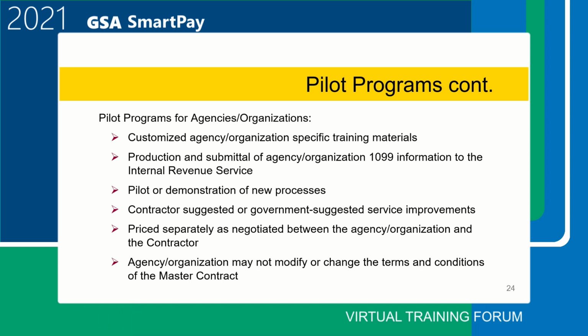Customized services for agencies and organizations may include, but not be limited to, customized agency and organization-specific training materials, production and submittal of agencies' 1099 information to the Internal Revenue Service, pilot or demonstration of new processes, contractor-suggested or government-suggested service improvements, priced separately as negotiated between the agency and the contractor. Agencies and organizations may not modify or change the terms and conditions of the master contract.